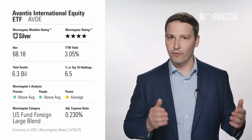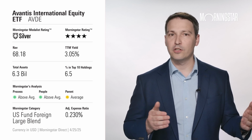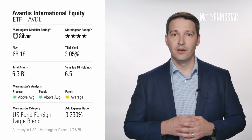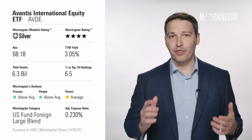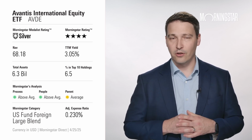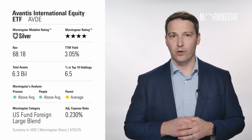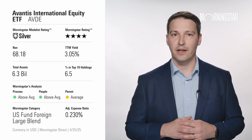AVDE follows similar performance patterns as foreign large blend category peers, but tends to improve on them on average. It has banked more than 13% annualized return over the past 5 years, good enough to put it at the top decile of its category. We expect it to continue to be one of the best options for international investing.